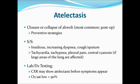Symptoms that you'll see in relation to atelectasis, they will have increasing dyspnea, development of cough, perhaps productive with sputum. As it progresses, you might see the heart rate go up, the respiratory rate go up. They might be developing pleural pain. So when they're breathing, they might develop some pain when taking deep breaths. And if large areas of the lung are affected, they can actually develop what we call central cyanosis. So they start showing that kind of bluish discoloration.